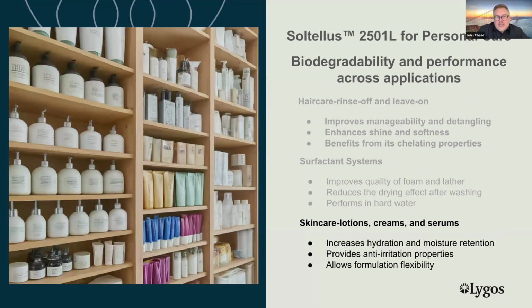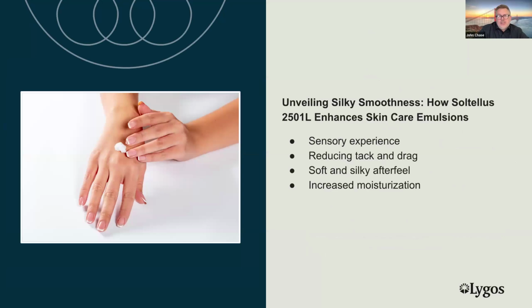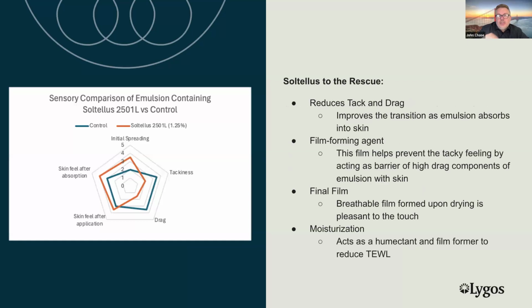And then lastly, I would like to talk about skincare products, lotions, creams, serums, etc., and how Sotellus can help with those when it comes to sensory, and the different aspects that it improves. One area that we definitely noticed adding Sotellus in this study, again, using it at 1.25% versus a control. This is a very simple emulsion using cetyl glucoside as the main emulsifier, MCT as the sole emollient, and then essentially just preservative. And we found that the Sotellus did improve the overall sensory profile of the product.